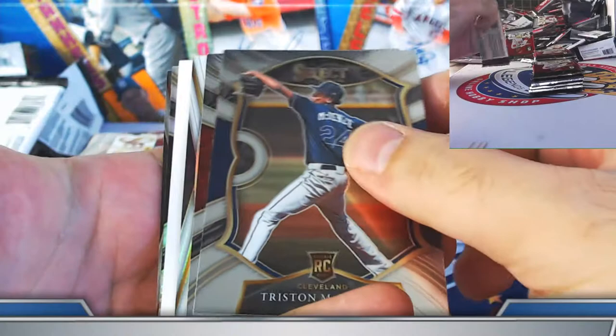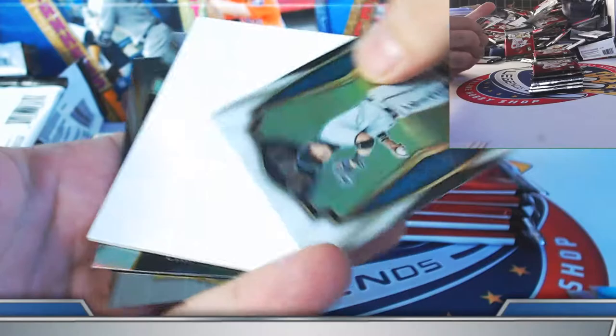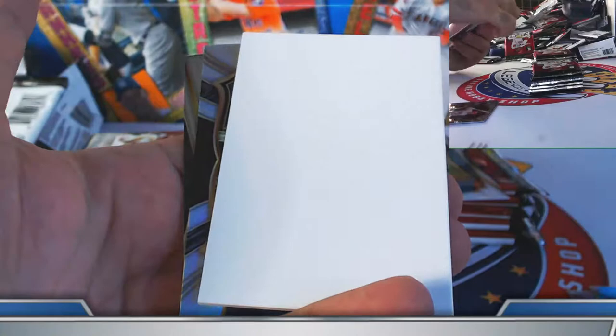White to 50, white prism to 50, Miguel Rojas. Puts the Rojas spot on the board. Chris Paddock, silver. Bobby D, base. Six out of 50.